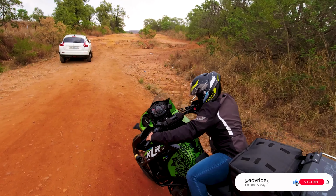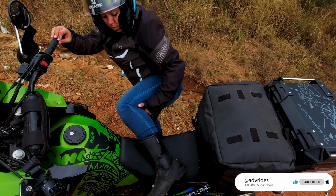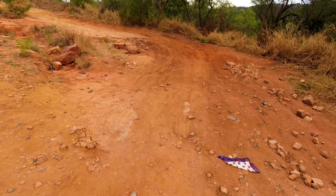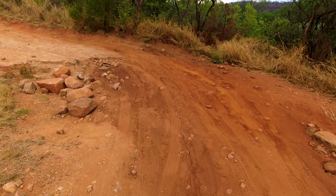As you reach the start of the pass, the cars at the bottom tell you that they can't pass and is a sign of things to come. Immediately you are faced with a difficult section that has deteriorated to such an extent that only bikes and 4x4s can pass.